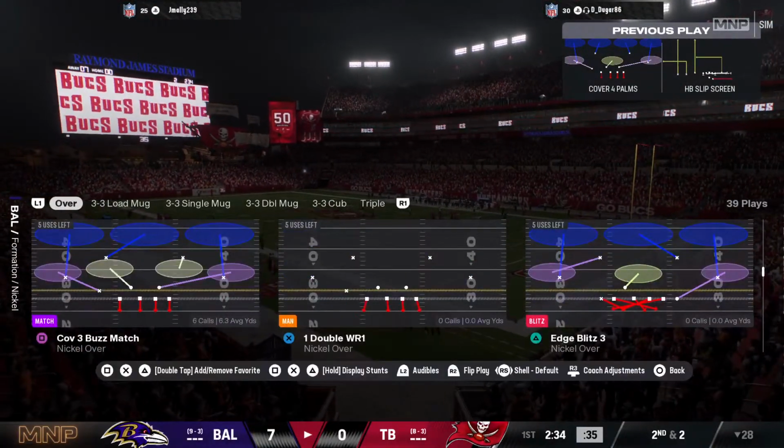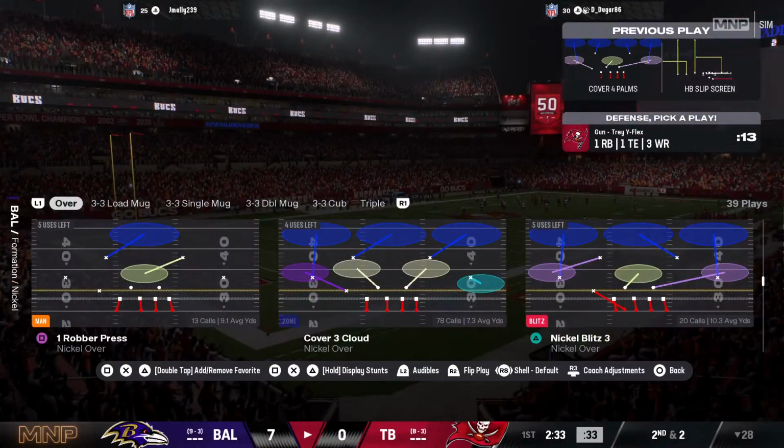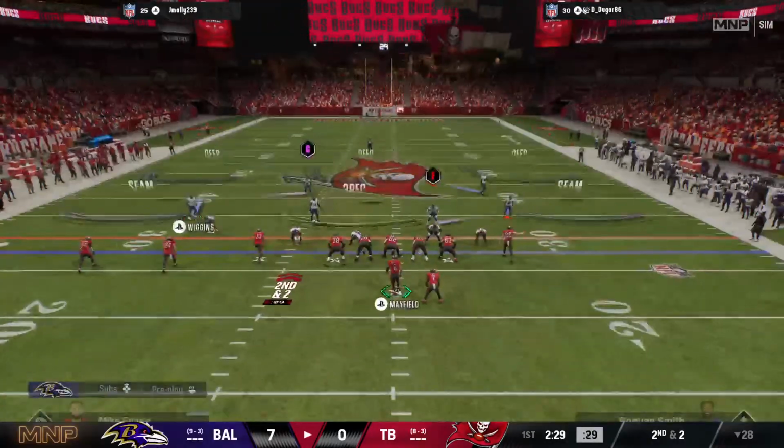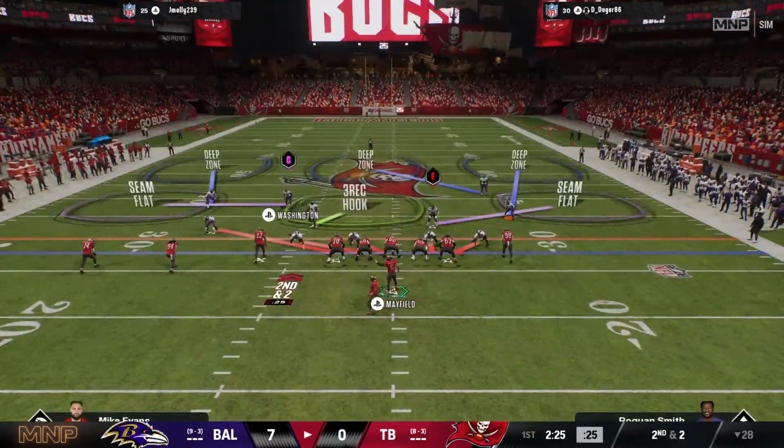That is a textbook first down completion. Sets up second and very manageable. It creates space to take that shot downfield. After a good pickup, they're set up with 2nd and short.